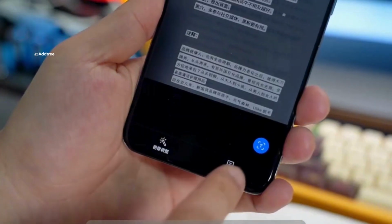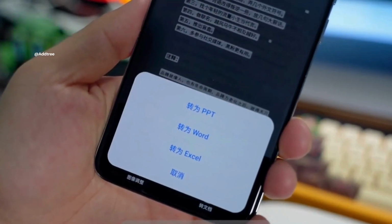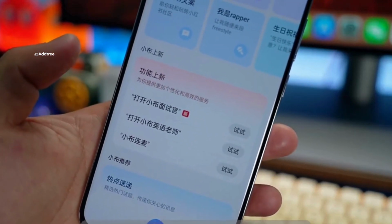Small step English teacher, small step interviewer and small step travel assistant, etc. I feel that this should be the most complete function of mobile AI. The specific experience will be released separately in detail later.